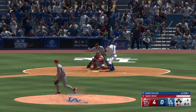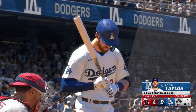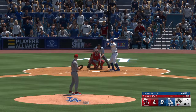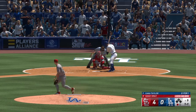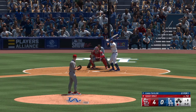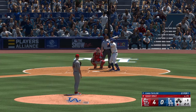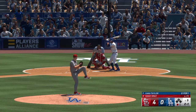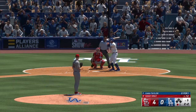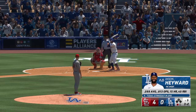Chris Taylor now. And there's a breaking ball that drops in there. That misses the zone. 1-1. Wouldn't chase that time. And a pitch. And it's even up. And it skips in the dirt.